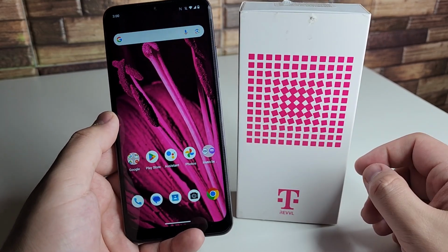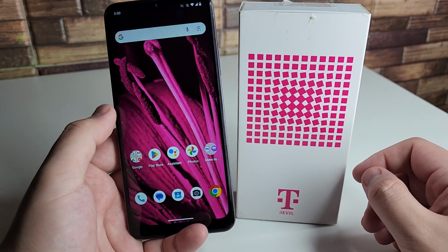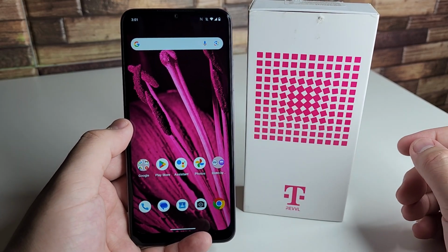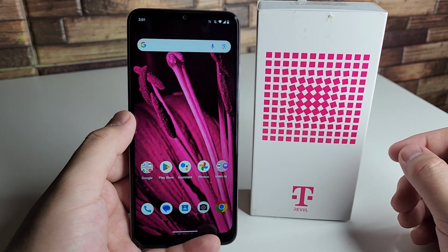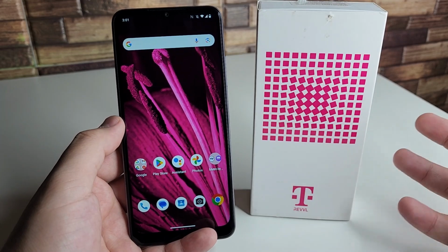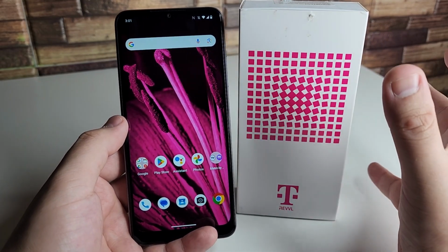But everything as far as the camera goes, the videos go, the performance goes on this device, and the build and stuff, this device is an okay device. I'm not going to say it's a device that I would pick up around this price tag. If I were to choose a device, I would get, if you're at T-Mobile, the Google Pixel 6a. If you're at Metro by T-Mobile, I would still get the Google Pixel 6a.